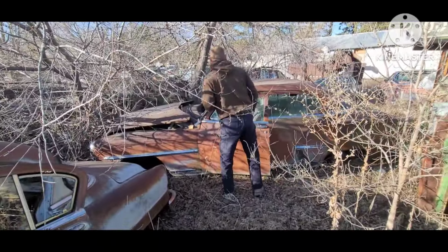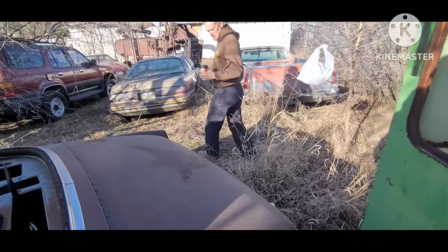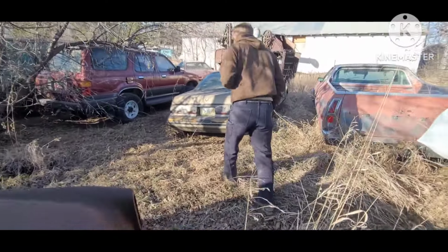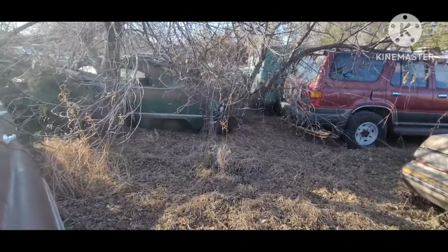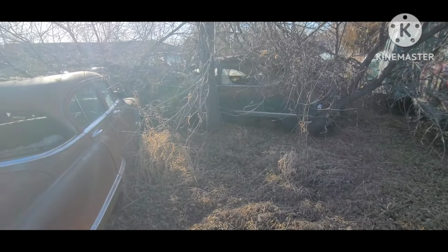Chrysler? Should be. Of course, people come in here and take off all of them. Yeah. New Yorker. Buick. Yep. Chevy. Old Harvester. Oh, here's his bin. Oh wow.